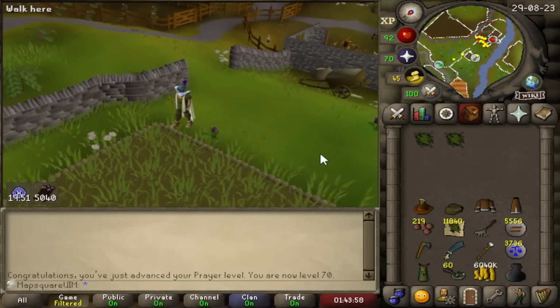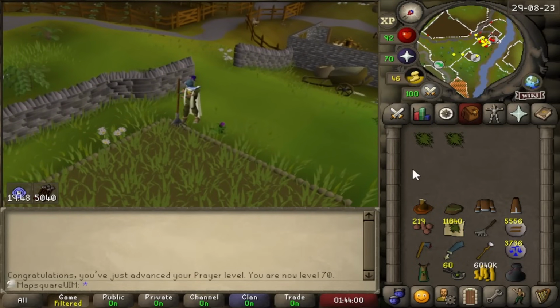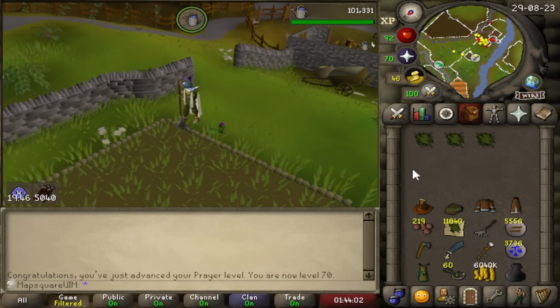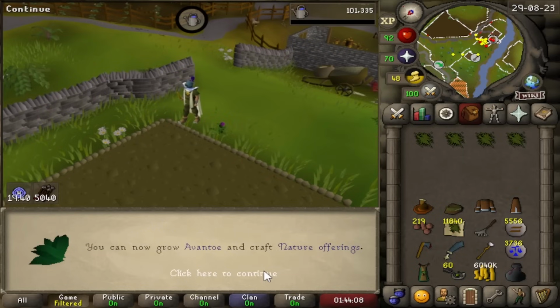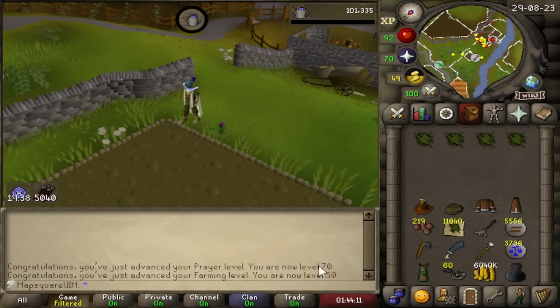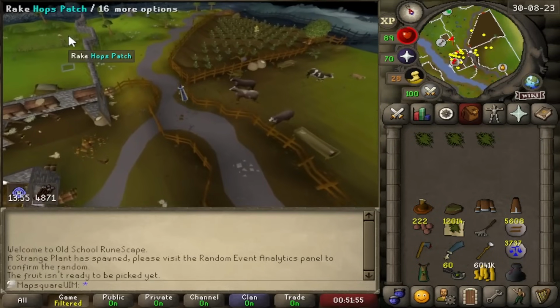Hello? Hello? What are you doing? I'm raking. There's 50 farming. I've come so far, yet I'm still so far off 64. Only 5 levels until I can plant cacti though.